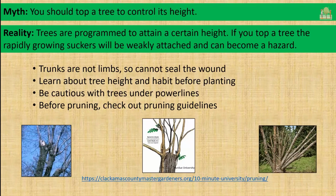How about this one? You should top a tree to control its height. That sounds logical? No, it is not. In reality, trees are programmed to attain a certain height. And if you top a tree, the rapidly growing suckers that grow from the top of that tree are going to be weakly attached, and they can become a hazard. Also, it won't be long before the tree is going to end up being the same height as it was before you topped that tree.